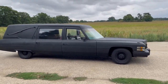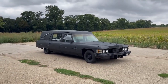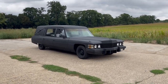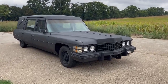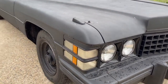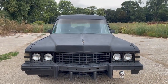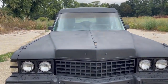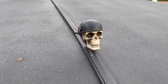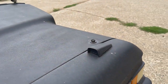And again, the front end treatment of this is 1974 only. Cadillac back then did tend to make tweaks every year to make each new model year different, and this is the 74 front end, quite an intimidating front end in your rear view mirror. Obviously that is not a standard Cadillac hood emblem, but quite fitting, and obviously you've got your marker lights there on the wings, or fenders I should say.